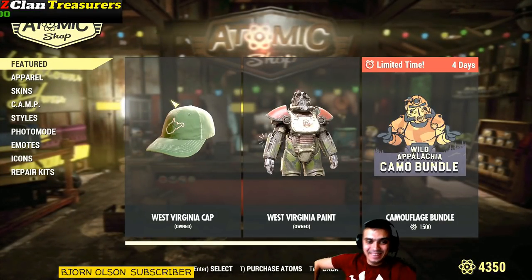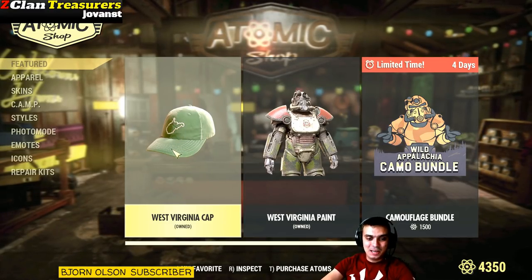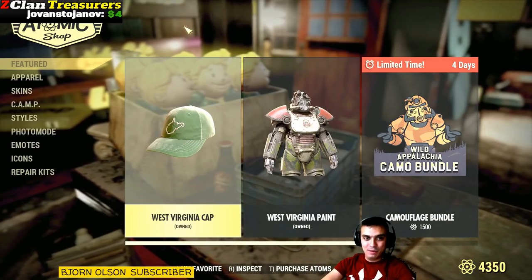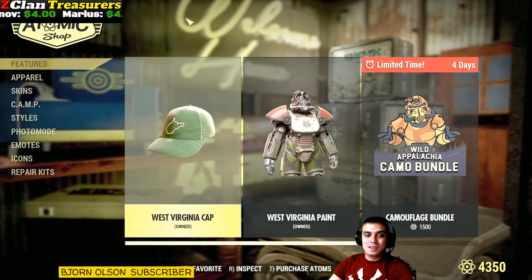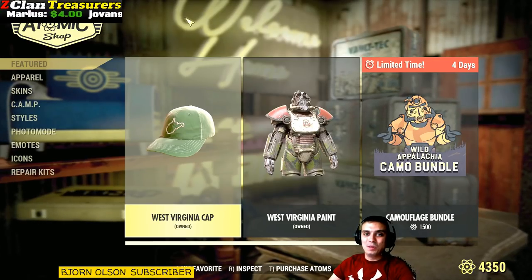Hey, I already have it. West Virginia cap. I actually love collecting caps. I'll show you how the cap looks once we're done reviewing the Atom Shop. I don't think it's gonna cost a lot. I'm so very curious, how much does it cost right now? Let me know, please, in the comments down below.